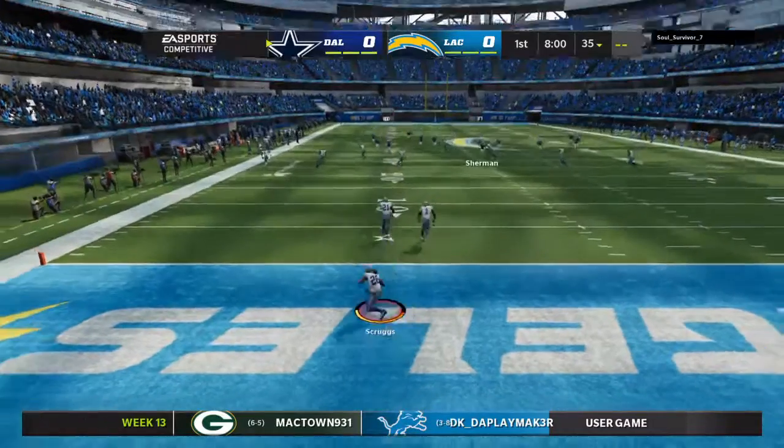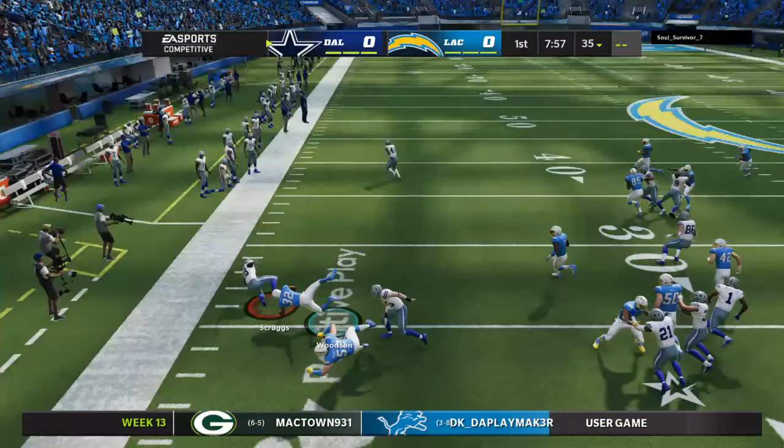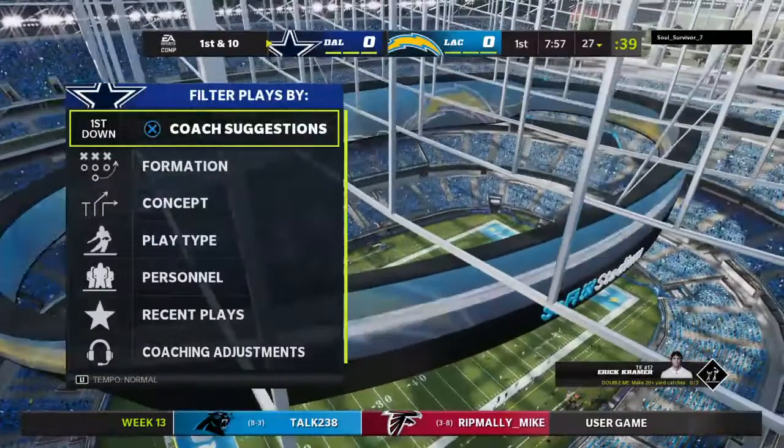Southern California. From the end zone. Yards here for his trouble of bringing it out of the end zone.